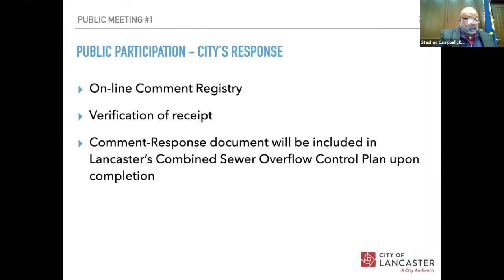We ask that official comments be submitted through Engage Lancaster. You can also submit written comments to the city's Department of Public Works, attention LTCP comments. Public comments will appear in an online comment registry. Comments will show up as ideas on the Engage Lancaster website. Assuming we have adequate contact information, anyone submitting written comment will receive verification that the comment was received.